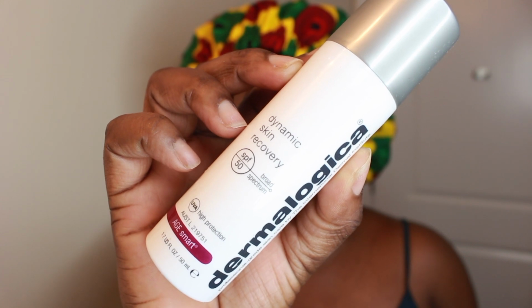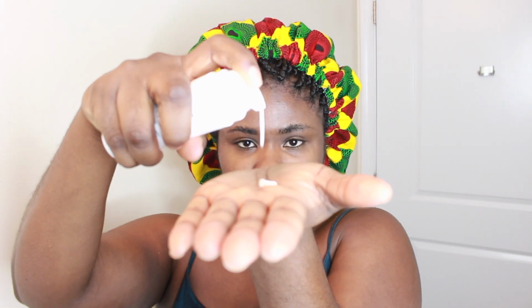For the moisturizer, I'm using their Dynamic Skin Recovery Moisturizer. You can use whatever moisturizer you want, that's fine, but I'm the type of person that if I am using a brand, I have to stick to that brand, especially when it comes to skincare. I don't like to jump from brand to brand. So if I'm using Dermalogica or Pixi, whatever face cleanser, I have to make sure that my moisturizer and everything else is by that brand.